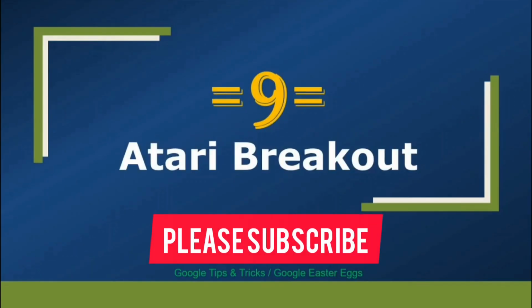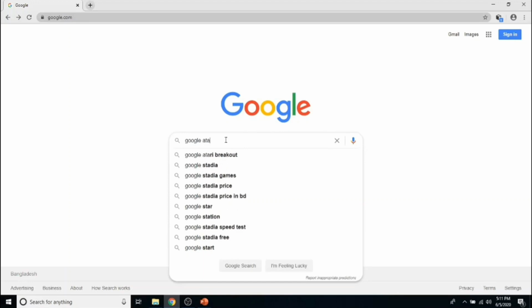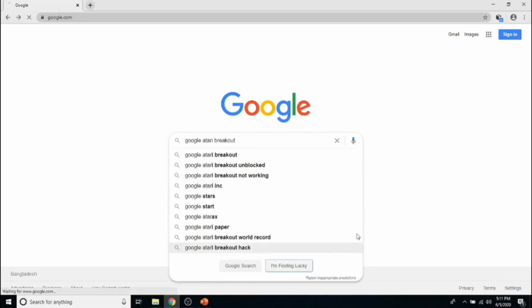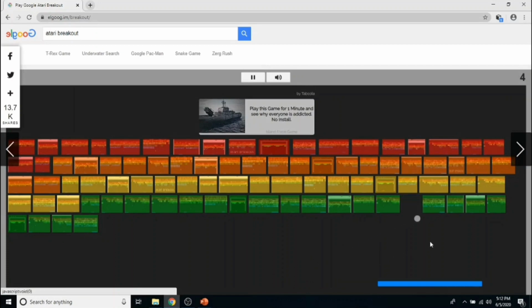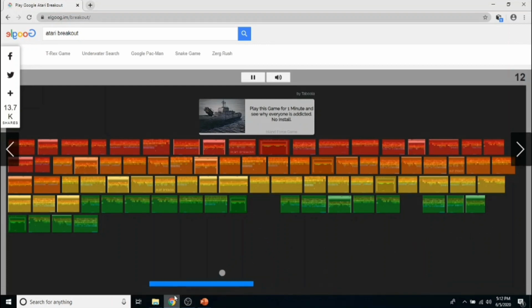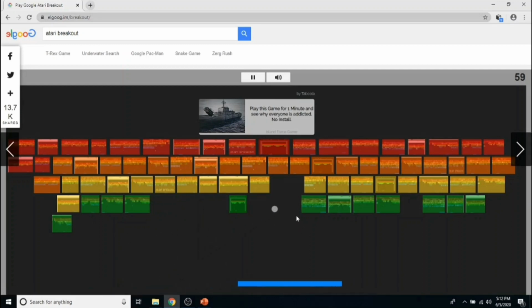Number 9. Atari Breakout. Search Atari Breakout in a Google search and you can play the game. Let me know your maximum score in the comments box below.